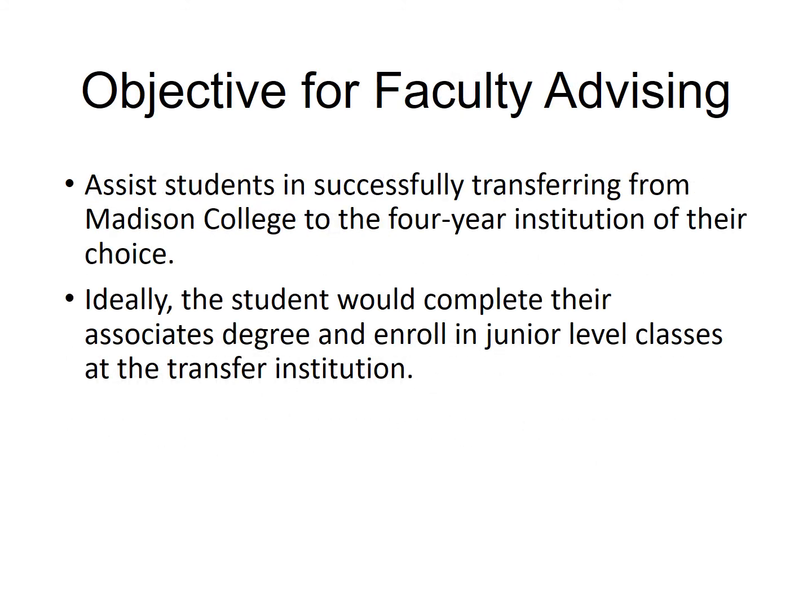I want to take a step back and revisit those objectives that I listed for faculty advising: assisting students to successfully transfer in 4 years, and ideally having them transfer such that they can have their associate's degree with us and also enroll in junior level classes. To do this, there has to be some planning involved. And that's where the course plan, which I alluded to earlier, comes into play. I'm going to share a little bit about what a course plan is and how I use it, but that's going to be covered in a subsequent video.